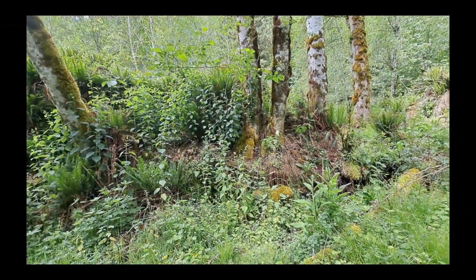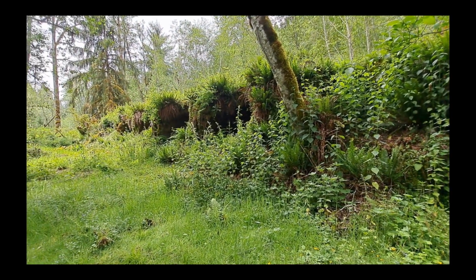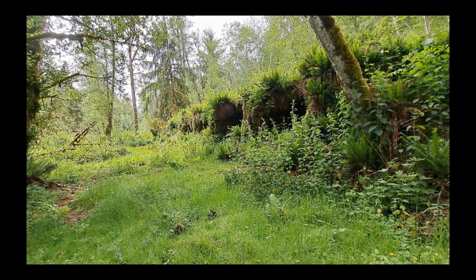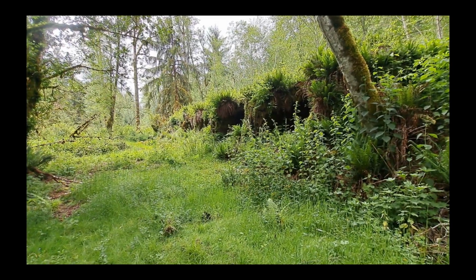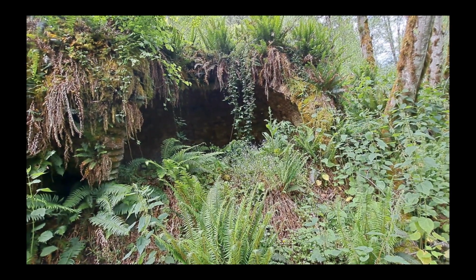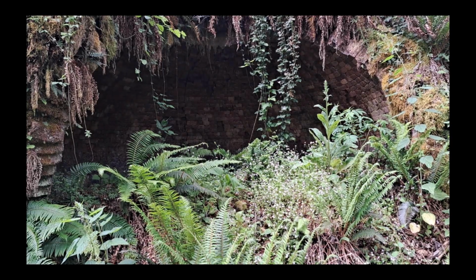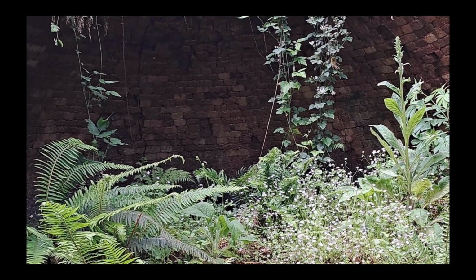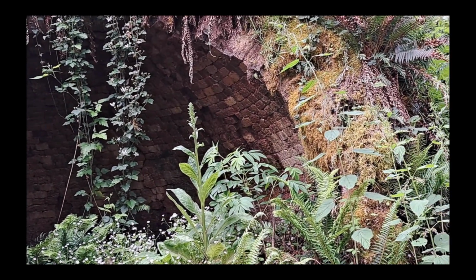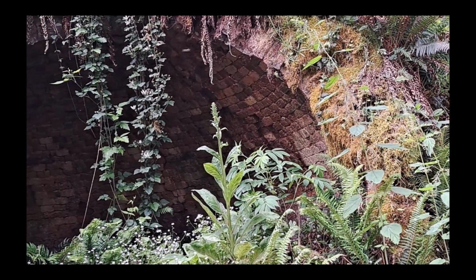I am now on the back side of these coke ovens. You can see there's a nice long line of them. Let's take a look inside a couple of them. So let's zoom in a little bit and see the construction. You can see the brick there. These actually look really thick. These look thicker than the newer Wilkeson ones.